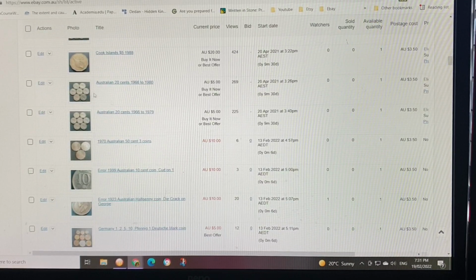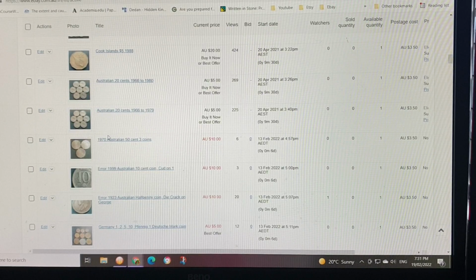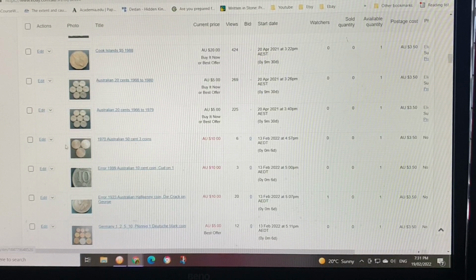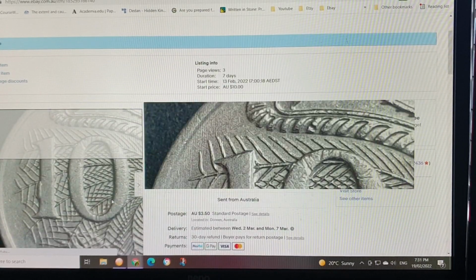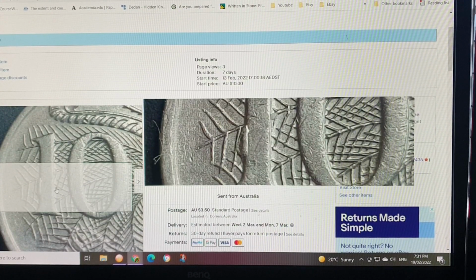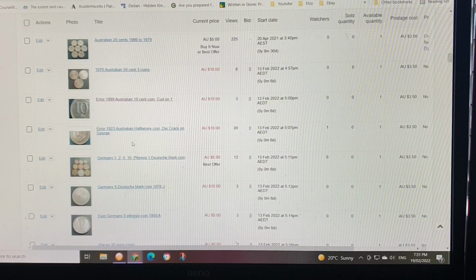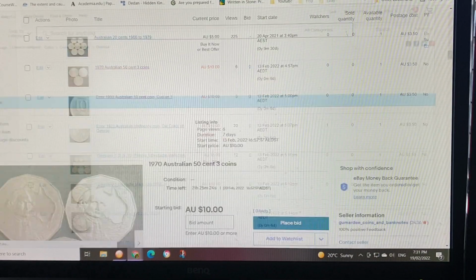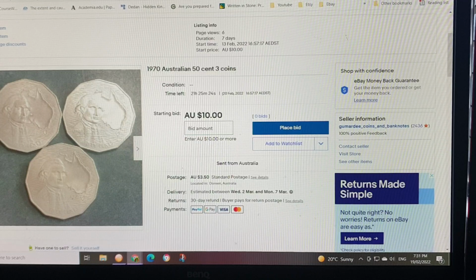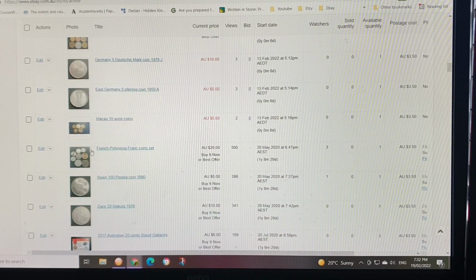I don't sell too many Australian coins, so there's 20-cent coins. I tend to prefer just to sell either error coins, so this is an error coin here, or, so that's a cud, so that's what I've sold, or like high grade coins, so these are high grade Australian 50-cent coins. I think I'm selling those three for $10. And then we got some German coins.